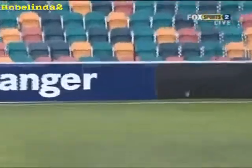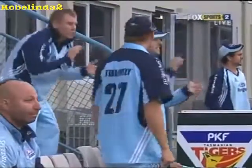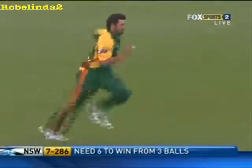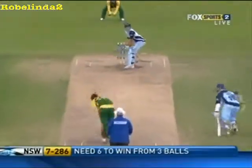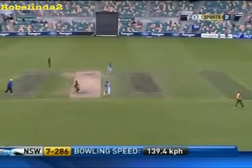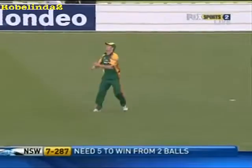Well, game on now. They don't need boundaries. They can get there from rotating the strike. That's the Blues on the boundary, and you can see how pumped they are. Hilton House is wondering, what more could I do? It's a hard game when you've got the ball in your hand. 6 to get off 3 balls. And he goes full again, just a single. 5 to get off 2 balls.